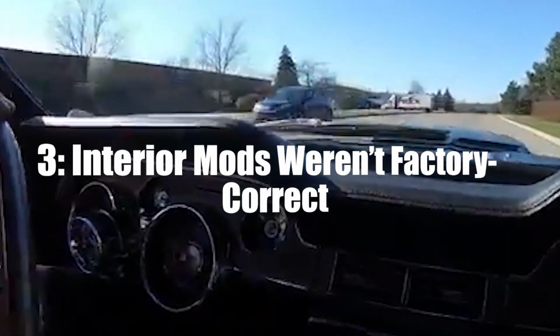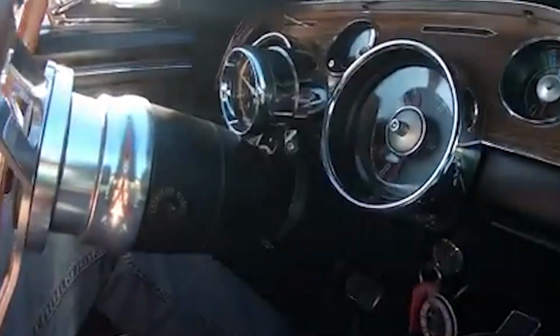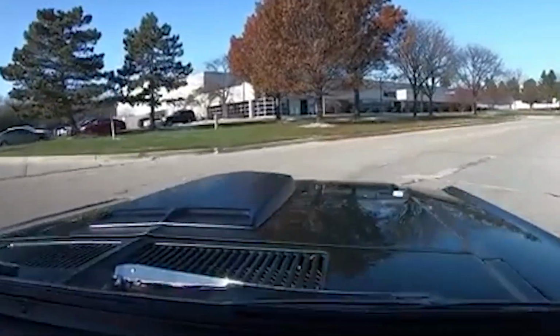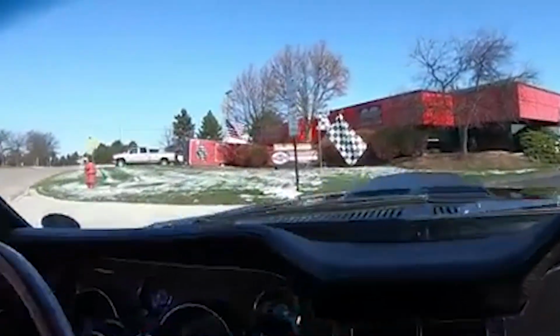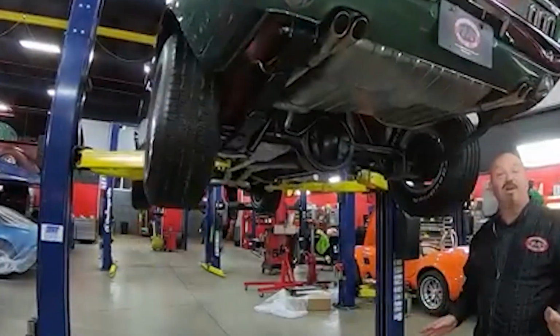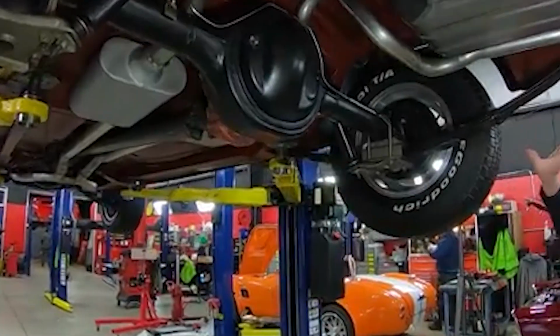Interior mods weren't factory correct. Climb inside the Bullitt Mustang, and you won't find a stock interior. McQueen's car had subtle but unusual modifications that set it apart from showroom models.